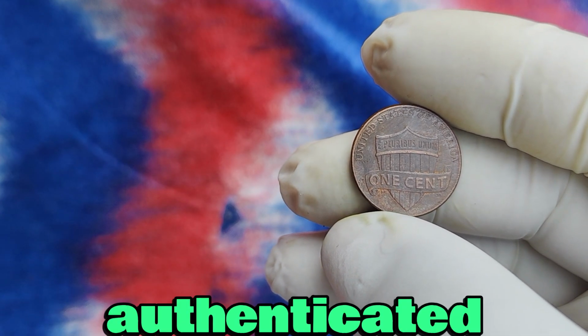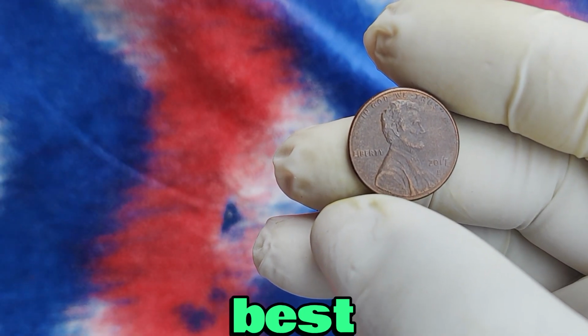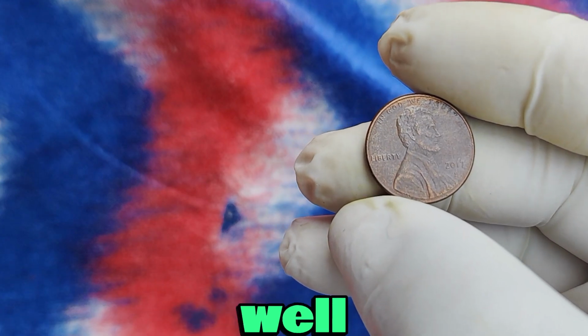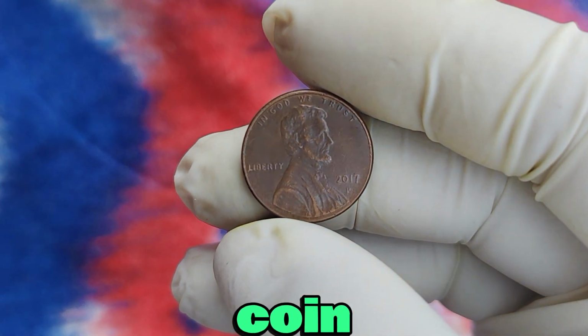it's been properly authenticated. And, of course, if you do decide to sell, make sure you shop around to get the best price. Online auction sites like eBay, as well as reputable coin dealers, can be excellent places to find buyers who are willing to pay top dollar for your coin.